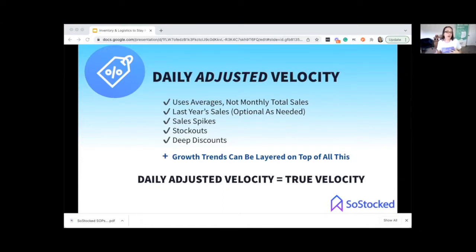You want to remove that and adjust your velocity to factor that out. Similarly, stockouts are the same thing. And so if you're looking at 30 days worth of sales, but you had 5 days worth of stock out, then you want to adjust that so that you're actually looking at the 25 days that you had inventory in stock. All right, so this is daily adjusted velocity.